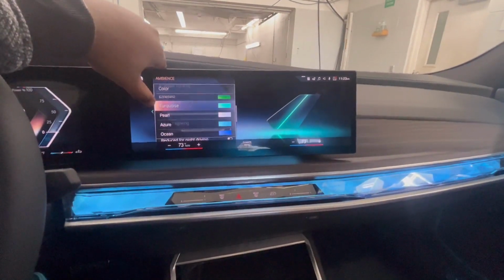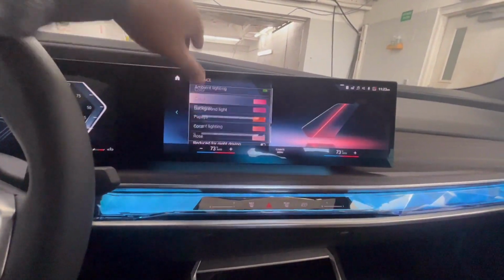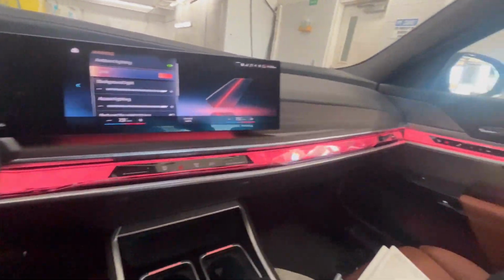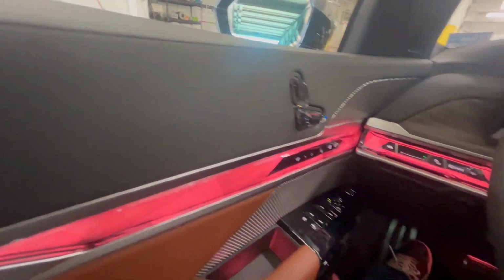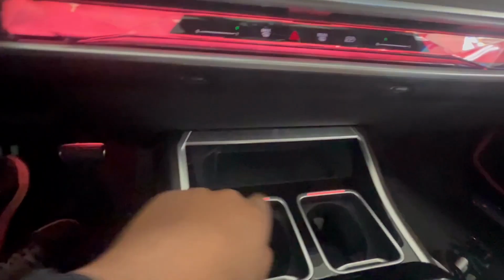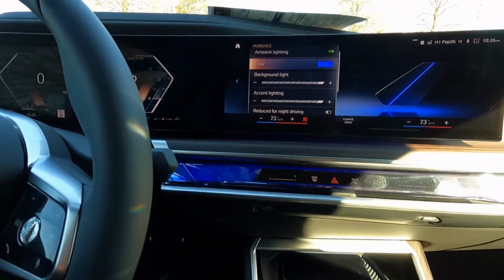This looks so cool. And now let's go flamingo. And the whole panel all the way across the whole dashboard, you see that it changes. It's pretty cool. It's like a crystal light show at nighttime. Let's leave it on blue. Yeah, that blue looks nice. Blue and purple, definitely your top ones.